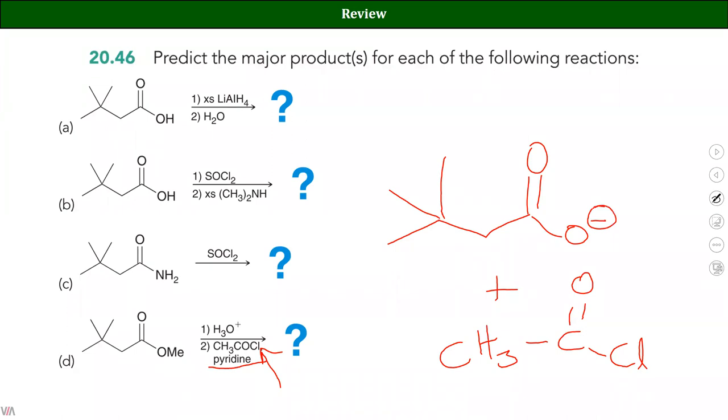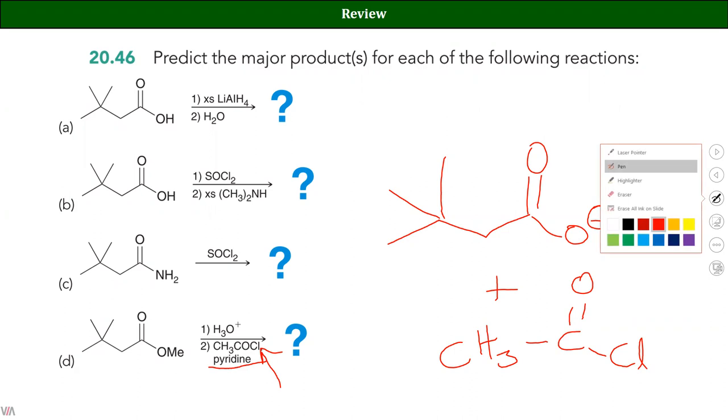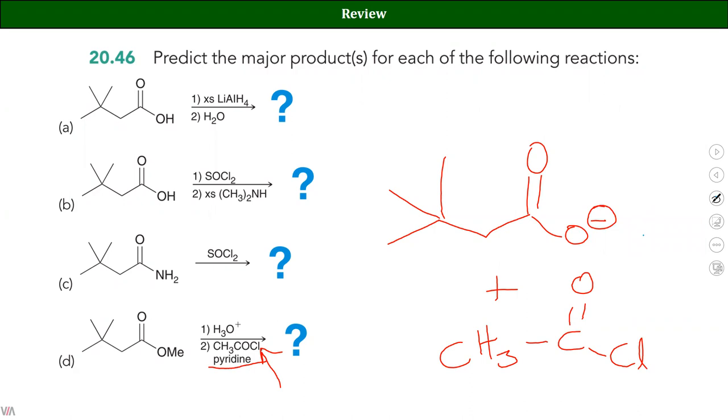We have something with a negative charge. If it's a negative charge, what is it going to be attracted to? Positive charge. So where's the positive charge on the other molecule? The carbonyl carbon, right. So if you use a deprotonated acid as a nucleophile with an acid chloride, just like we had up above, the leaving group is the chlorine, and the nucleophile winds up attached. So we're going to make an acid anhydride in this case.